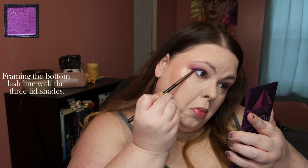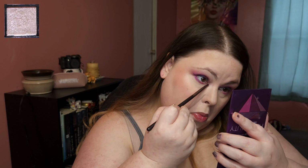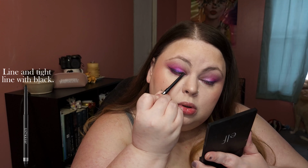Framing the bottom lash line with the three lid shades. Melt the powders. Line and tight line with black.